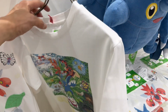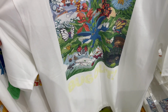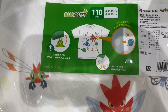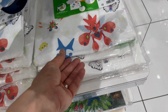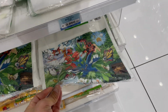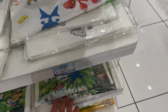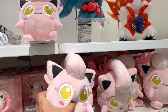And they also had these nice t-shirts. As you could tell, this t-shirt probably lights up in the dark. The letters Bug Out light up in the dark. And that other t-shirt, some Pokemon appear when it gets hit by sunlight. Very neat idea. Unfortunately, they were for kids, 120 centimeter, 130 centimeter. So I don't think they had adult size.